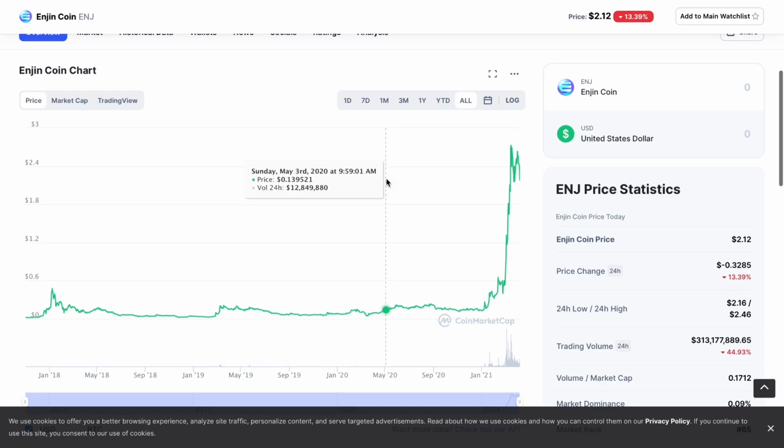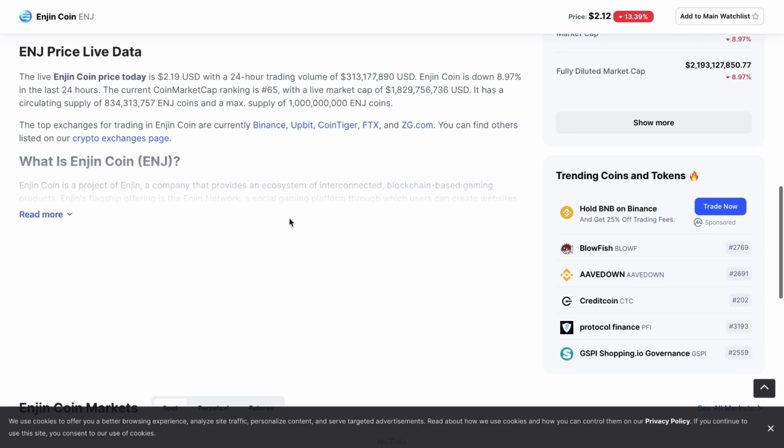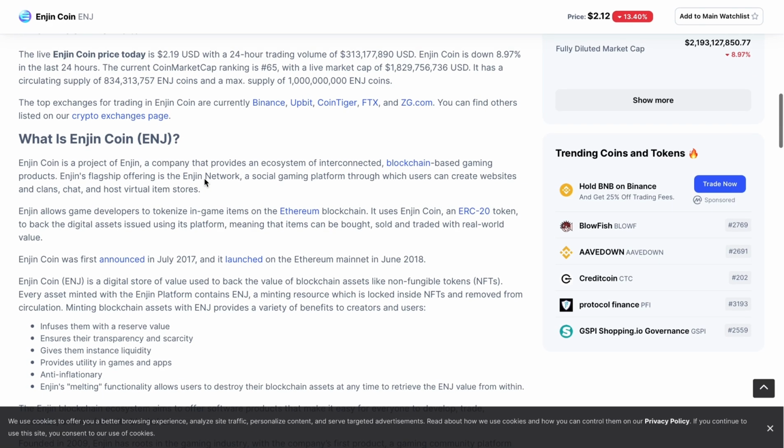If you guys want to know more about the project, make sure you watch that last video because I go more in depth about what the coin is. But again, I can read it for you guys quickly. Enjin Coin, a project, a company that provides an ecosystem of interconnected blockchain-based gaming products. Fair enough. Enjin, a flagship offering in Enjin network, a social gaming platform for users to create websites. So it looks like a decent project.